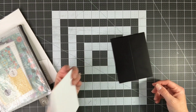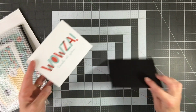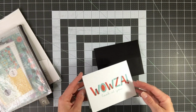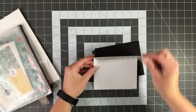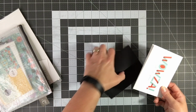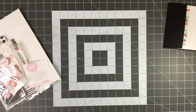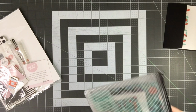So the card I purchased is just this. It was a Happy Mail card. It's when they had their Beautiful Mess kits. Got a black envelope here and it just says, "Wowza, look at you." And I'll probably make this into a birthday card, embellish it some more, and add a sentiment in the middle. I just like to have kind of a good variation of cards on hand, and I like to embellish my own cards and make my own cards.